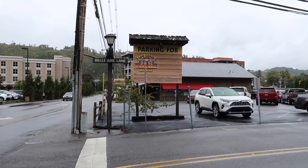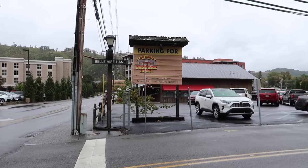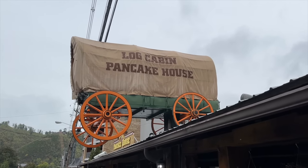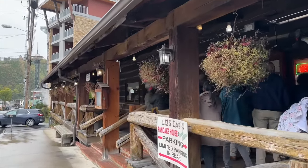Gatlinburg is famous for pancakes, and there are a few different pancake restaurants that kind of compete for the top spot. Log Cabin Pancake House is one. Look how cute that is. There's a huge line, wow. So yeah, Log Cabin Pancake House is one of them, and Pancake Pantry is the other. Now, there are people who have a favorite of one or the other, but almost everyone says that you can't go wrong with either and that they're both wonderful. So we're here at Log Cabin Pancake House and the line is long, but it's not as long as it usually is. So we're gonna take a chance and try it out.